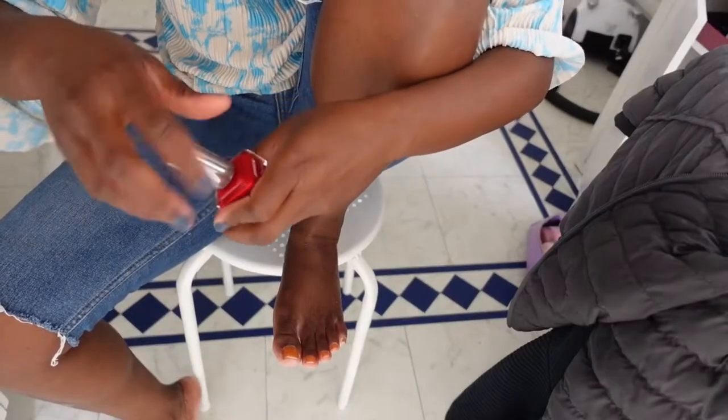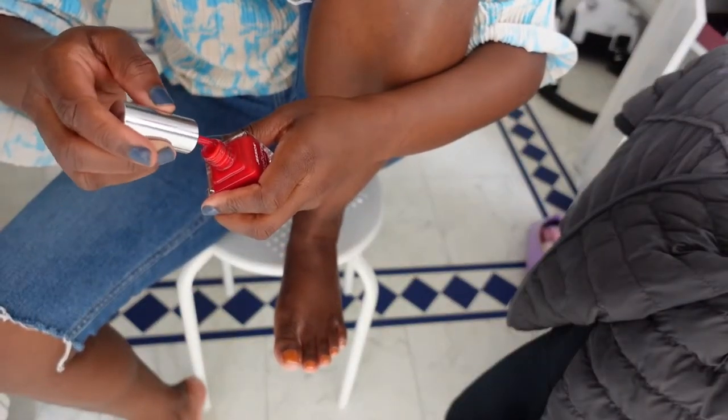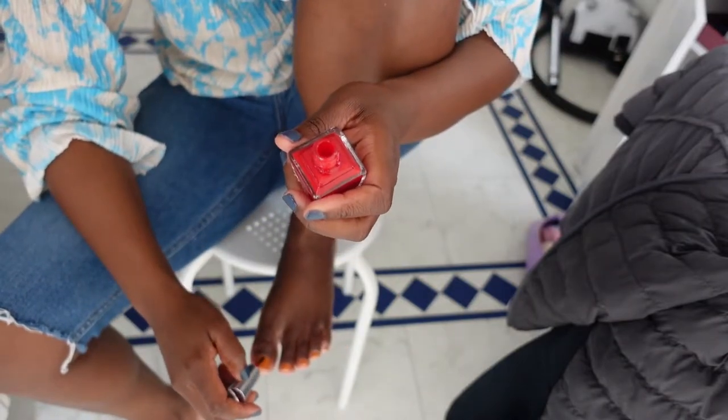So, or do I have another paint on it? Hopefully my camera doesn't fall off. I'm going to paint it red. Let's see how it looks.